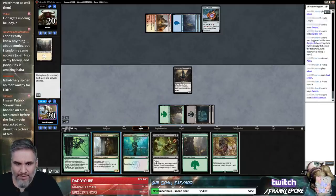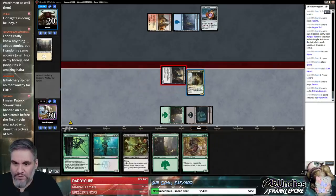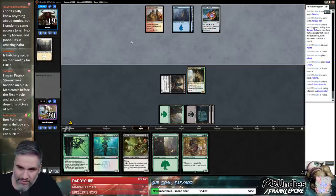Ocarina Assassin's actually not bad here because whatever they play has to block it, so it kind of puts them in an awkward position where, if they want to play a Rampaging Wandering Mausoleum monument, then they have to block it.